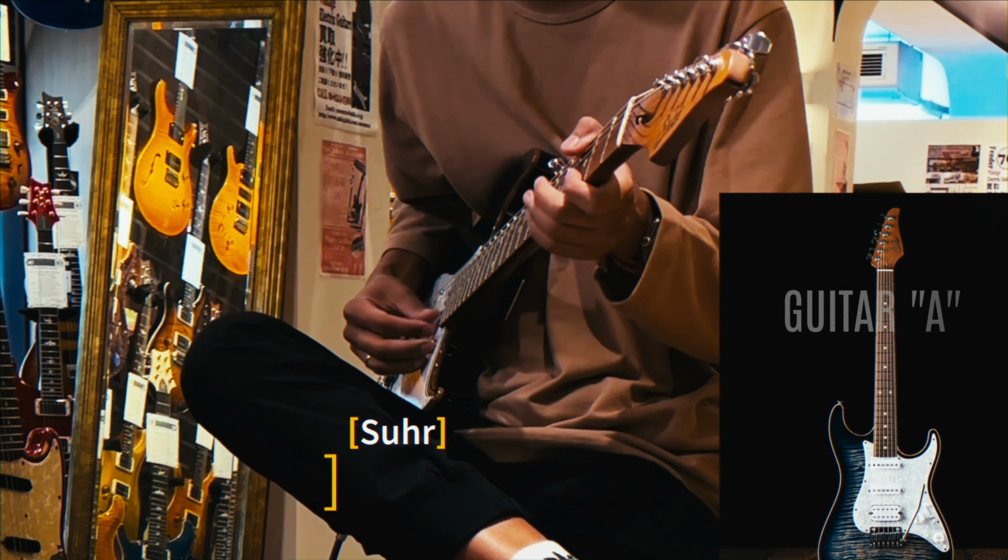Okay, which guitar is the old one? Which guitar is the new one? Or the younger one? Now, let's see and hear it again.